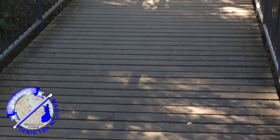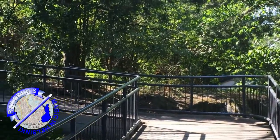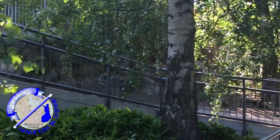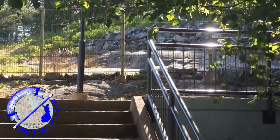The zoo has really nice access for wheelchairs, so you can get around here and get to the exhibits even if you're in a wheelchair. Makes it very nice.